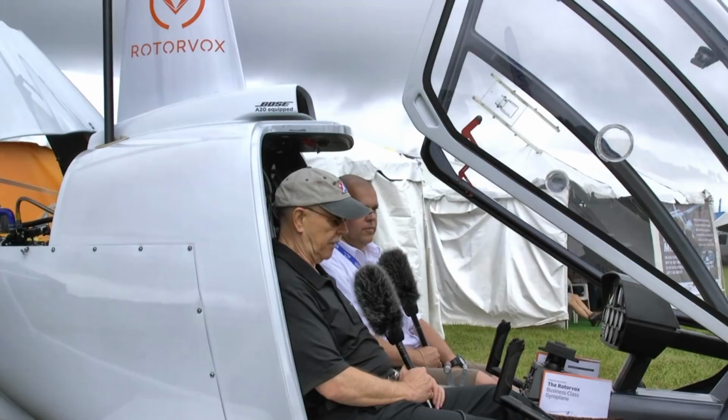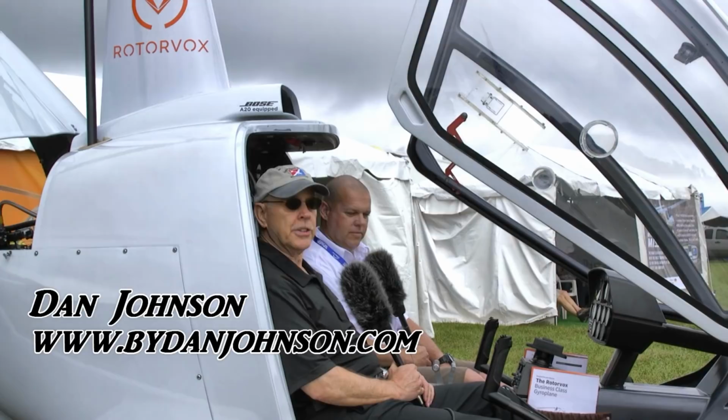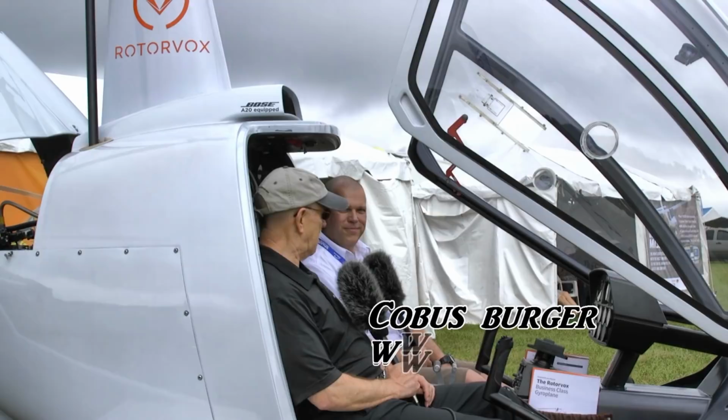Sounded fun, and we have to look at this new aircraft. I say new because this is the first one of these in the United States. This is Rotorvox. I'm Dan Johnson. Beside me here is Corbis Berger, who is the man for this aircraft in the United States. Is that correct, Corbis? That is correct, Dan.